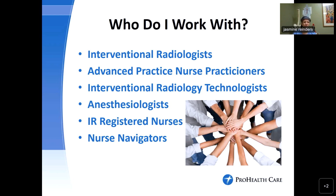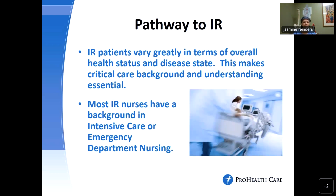The last group that we work with is nurse navigators and case managers. We work with them to come up with plans for our inpatients and our outpatients, just to make sure that they're getting the best treatment that they need and that they're able to get patients lined up with us in a timely manner to get treatment started.